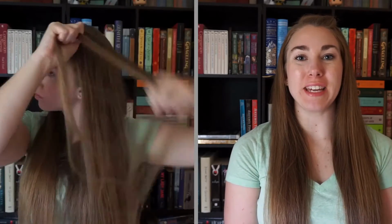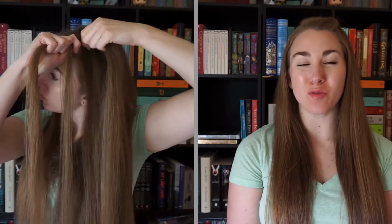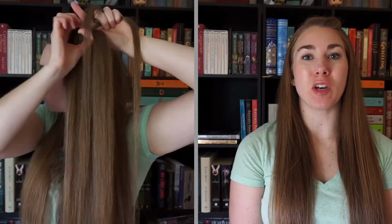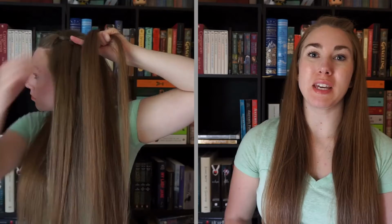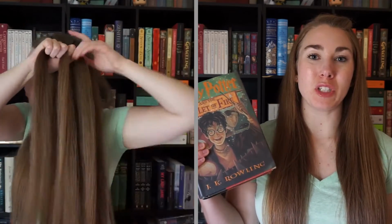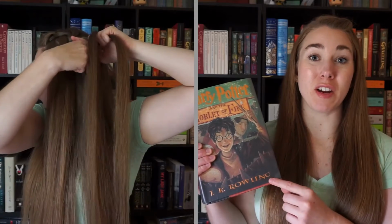The fourth prompt is the Waterfall Braid, and this is the slightly confusing braid until you get a hang of it. And for this, I thought of a book that took me just a little bit of time and a couple chapters to get into. And for me, this was definitely Harry Potter and the Goblet of Fire, which coincidentally is my favorite Harry Potter book.